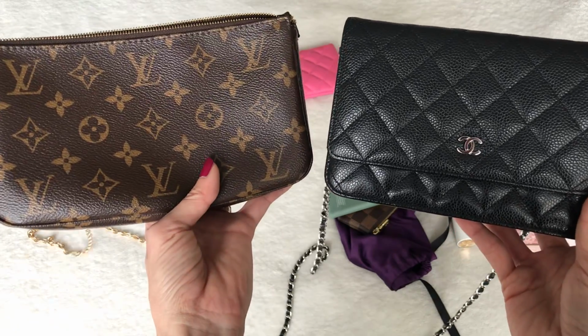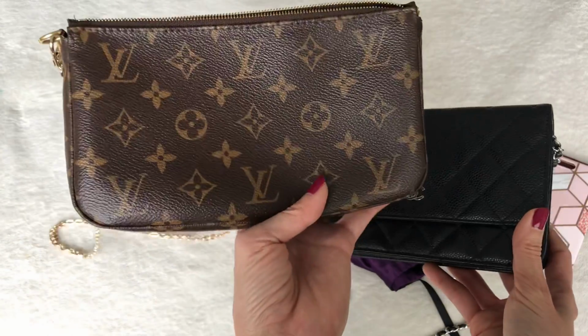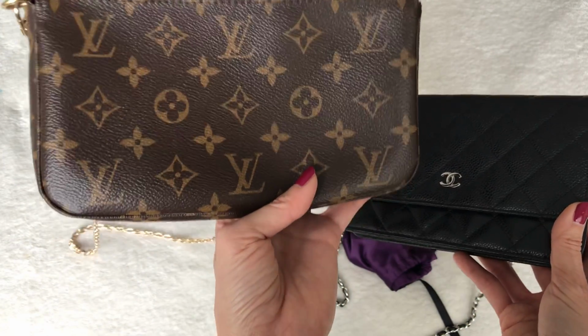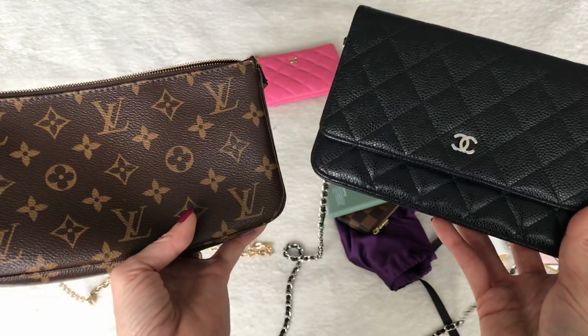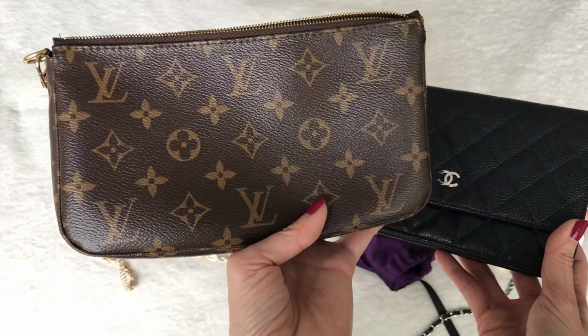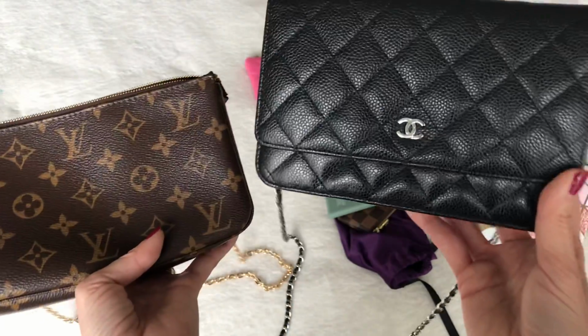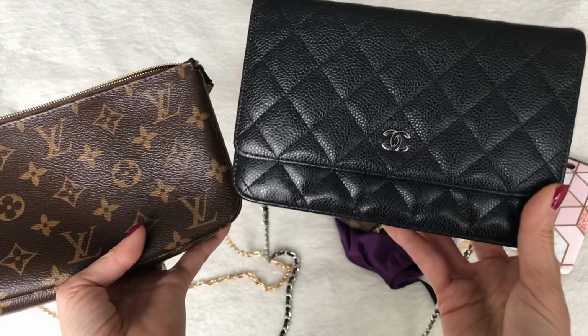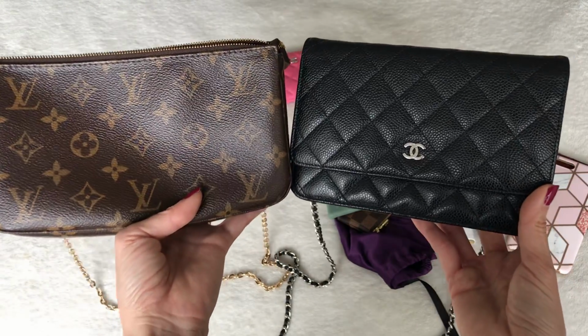Because one of you messaged me not too long ago and made a really interesting point saying, we were talking about how the Pochette Accessoires is no longer worth it at the new price, but then what about the walk, right? So it's kind of like, relatively speaking, this is still a good deal. If you don't mind canvas, Louis Vuitton. If you want all leather, this is probably more up your alley, but you're going to spend over $3,000 with sales tax.